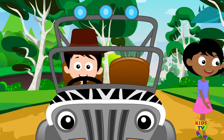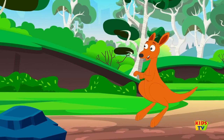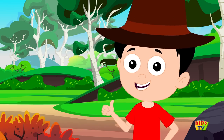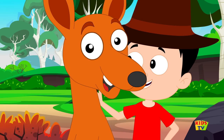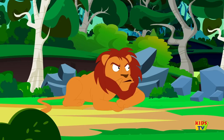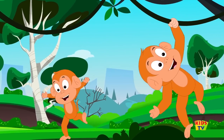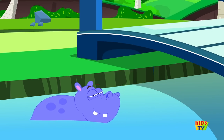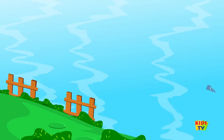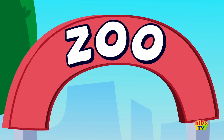I like to go to the zoo to look at the cute kangaroo. I like to go to the zoo. Come on, you can all come too. Watch the lions roaring, watch the monkey soaring, watch the hippo snoring, only at the zoo. Watch the panda climbing, watch the dolphin diving, only at the wonderful zoo.